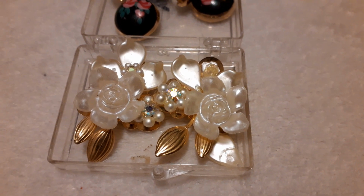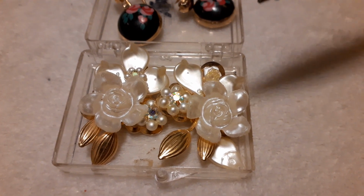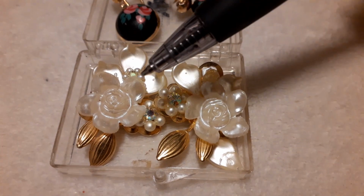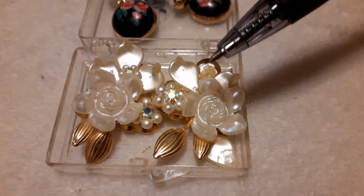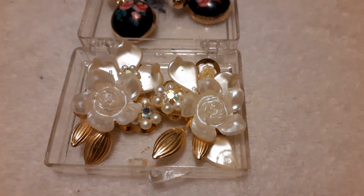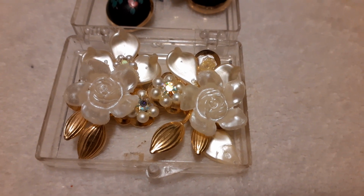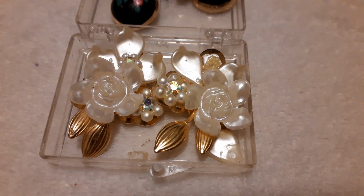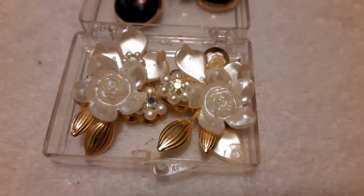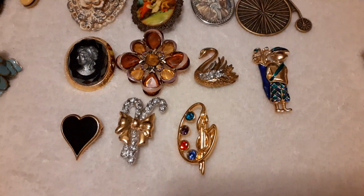So I got lucky. It is missing the little flower thingy, this part right here, and the little leaf is down here. I just need to glue it back on there. Other than that, that's all on that. So yeah, they are highly collectible because they are highly rare. So I got lucky for a whole dollar. And then I have these brooches here, guys.